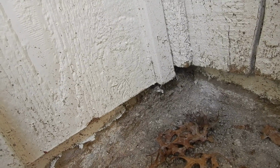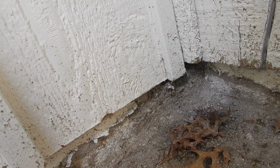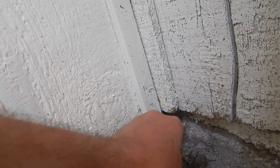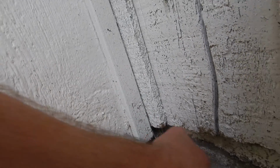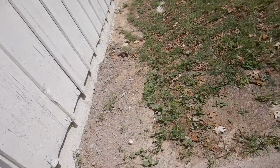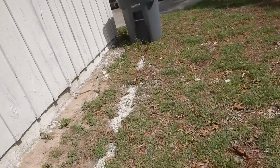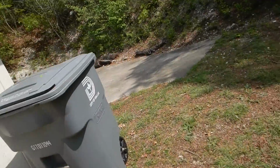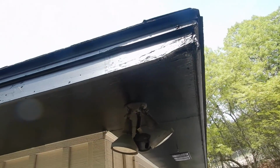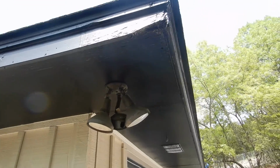Kind of look over here a little bit. What is this? Is that alright? Looks like ashes have been here. Okay. Inquiring minds want to know. In a future video, I'm going to show you some termite damage. Moving on along. Well, we got some fascia damage, and they've been painting it, so we got repairs around here. And that's not the only place.